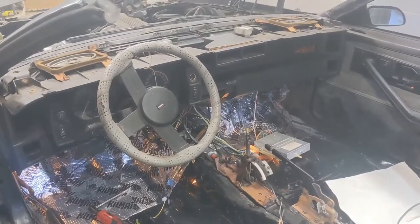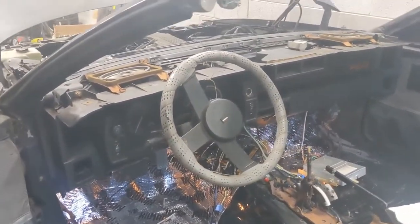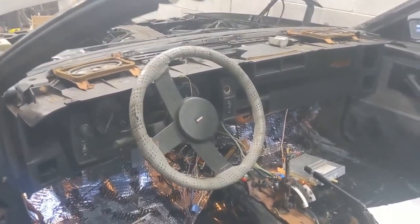Well, the battery died and I didn't notice it. I got it all back together. Some awesome things I've already noticed: the courtesy lights come on in the floorboard. Loving that. Let's check the headlights.